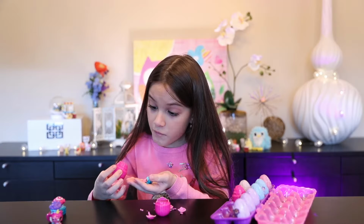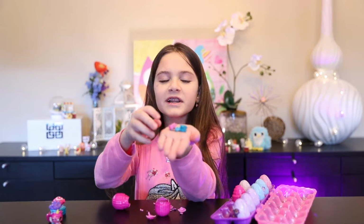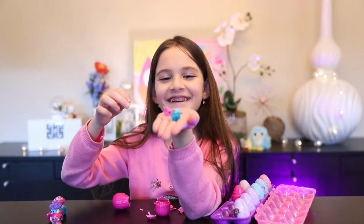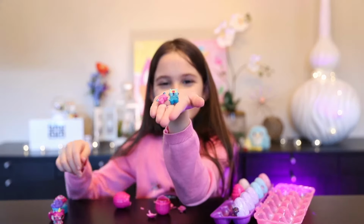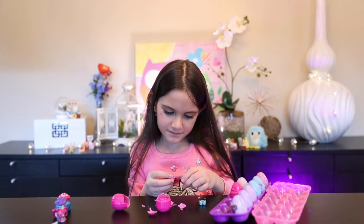Oh, we have triplets. Oh my god, we got triplets! Oh, look at them. Look at it. Oh my god. They won't even stay. At least this one can stay. Can that one stay? They're not even staying. So let's stack them together.